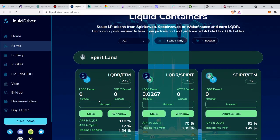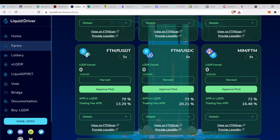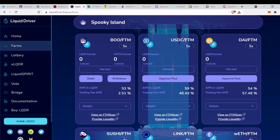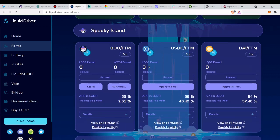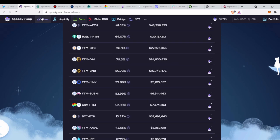And generally the best APRs are in Liquid Driver. So let's see, where is the FTM USDC? You can see if you calculate it, you have 93% APR, and here you have 107% APR. So I would put my USDC FTM liquidity in SpookySwap, then put it into Liquid Driver to farm LQDR. And you can watch my Liquid Driver Finance video to learn how to do it. Generally the best APRs are here, but you can still find the best pool for yourself.